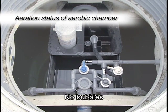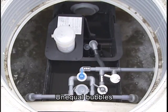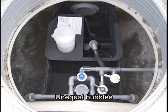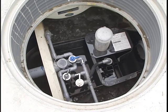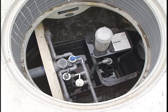If there are no bubbles in the aeration chamber, or bubbles come up unequally, check the air leakage of the aeration pipe, inspect the blower, clean inside of the aeration pipe, and adjust the aeration valve. Please conduct backwash during every inspection to the aerobic chamber.